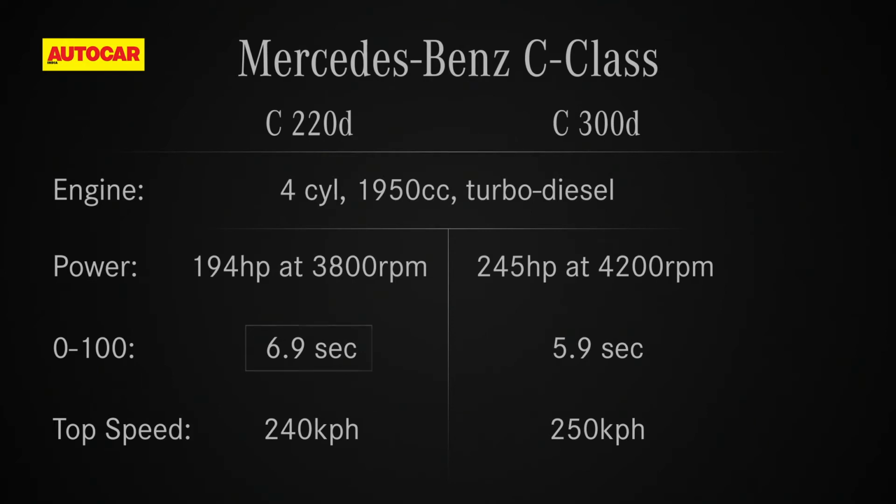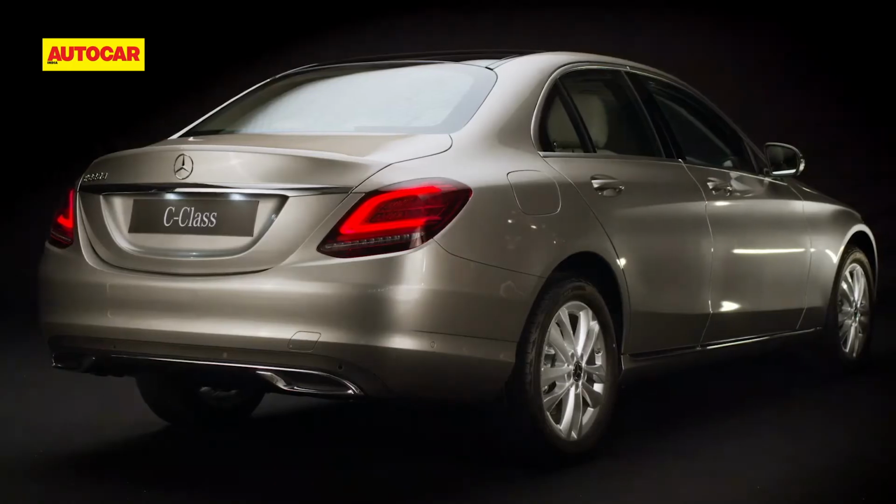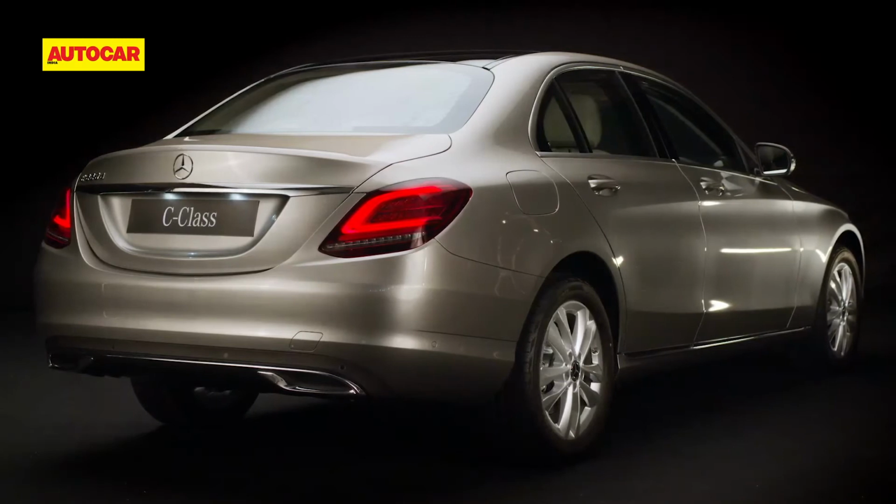And then there's a more powerful 245 horsepower C300D, capable of a 0-100 sprint in just 5.9 seconds and a top speed of 250 km per hour. All engines are mated to a 9-speed automatic which powers the rear wheels.